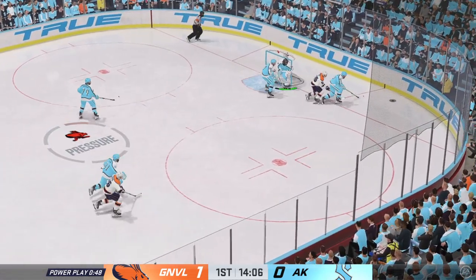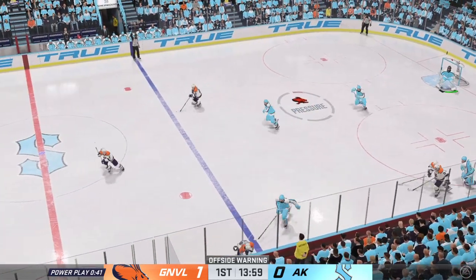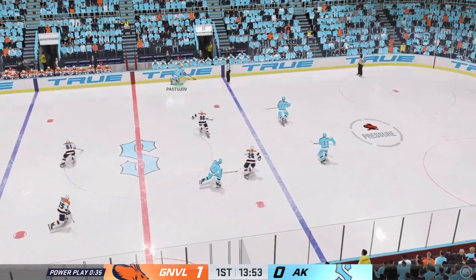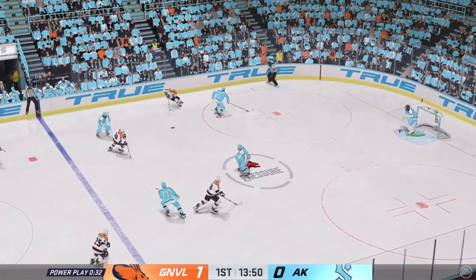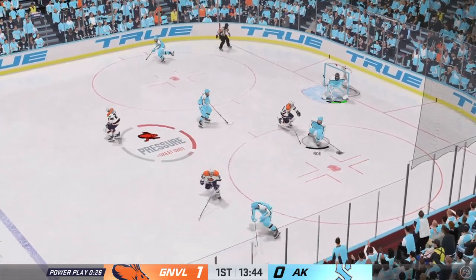Shot! And that's blocked away. Takes the puck as the clock ticks down on the penalty kill. And they get the puck out. Slides it across to Pastoja. Along the half wall with the puck. Here's a shot! Big time stop!